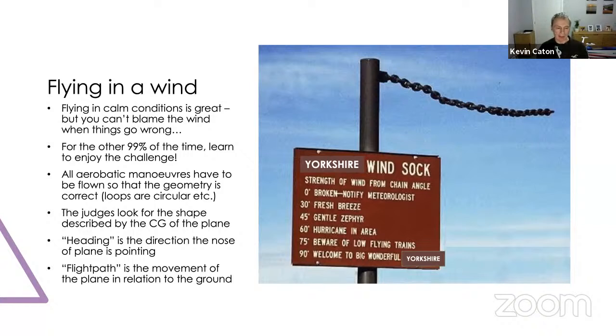So we use terms like heading and flight path. As a recap, the heading of an aircraft is the direction that the nose of the plane is pointing, and it's the way that the controls will cause the aircraft to respond. But the flight path is the movement of the plane in relation to the ground, a ground observer.